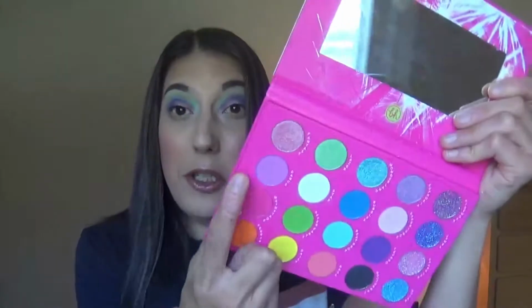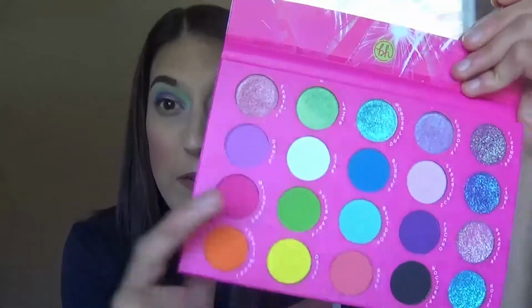So, pigmentation is completely opaque. I would say the colors maybe change a little bit. Not too bad, just the purple one, honestly, I'm pretty sure is the only one that has changed. But other than that, pretty spot on to what you get.